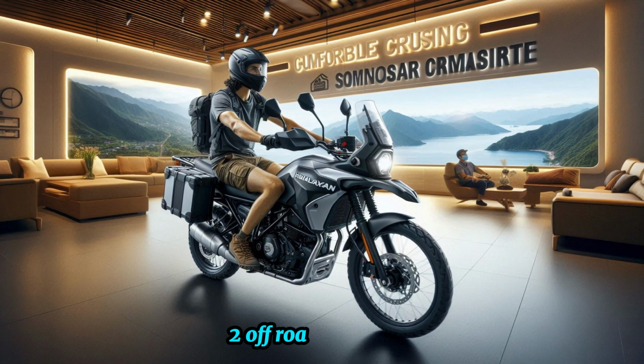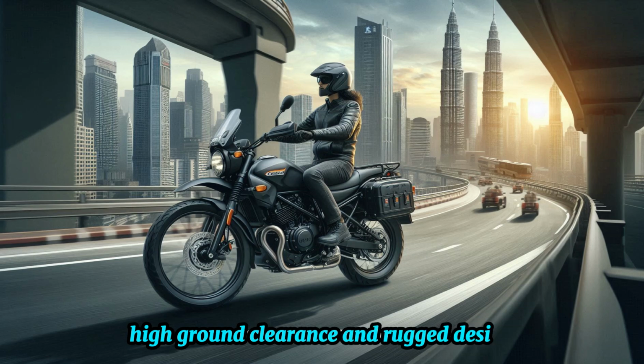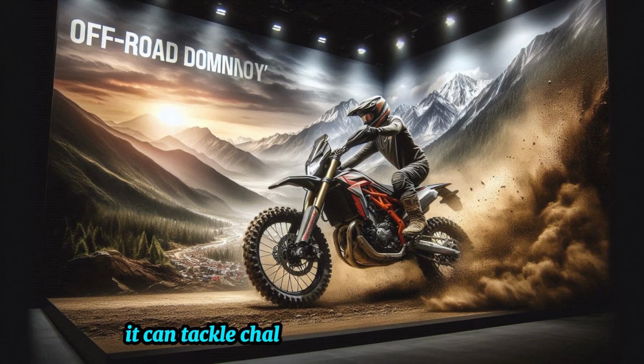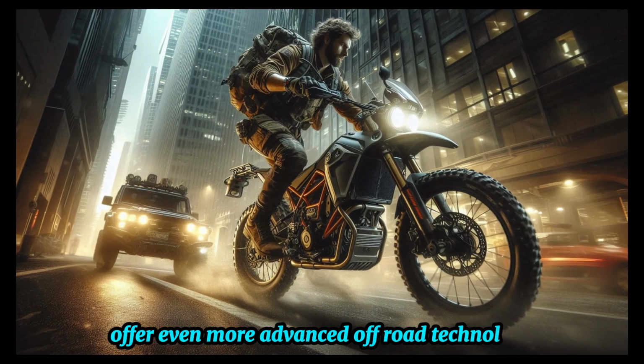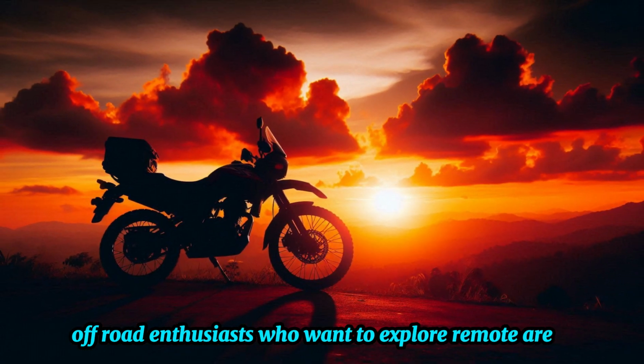2. Off-road capability. Himalayan 450: with its long travel suspension, high ground clearance, and rugged design, the Himalayan 450 is a capable off-roader. It can tackle challenging terrains with ease, making it a great choice for adventure riders. Competition: bikes like the Suzuki V-Strom SX and the Yamaha Tenere 700 offer even more advanced off-road technology and suspension, making them even more capable in extreme conditions. These bikes are designed for serious off-road enthusiasts who want to explore remote areas.